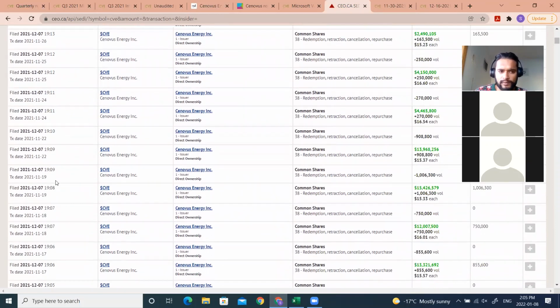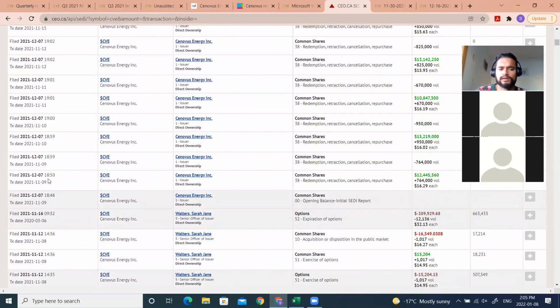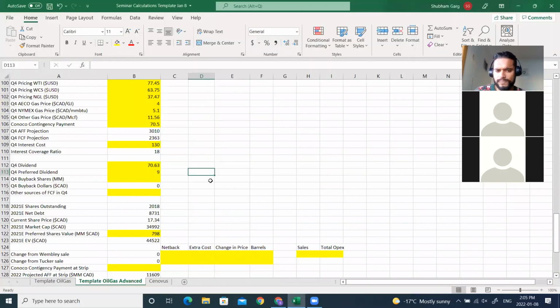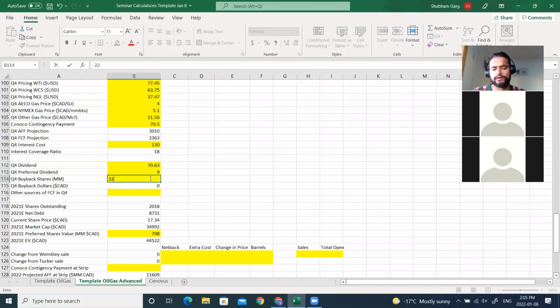They didn't start their buyback till November 9th, we see. So if they bought back 9 million shares between November 9th and November 30th, how many are they going to buy back in December? We just run an extrapolation on that. Let's say they buy back 13 million. If it's 9 million for 20 days, it's going to be roughly 13 for 30 days in December. We add those two up, they bought roughly 22 million shares.